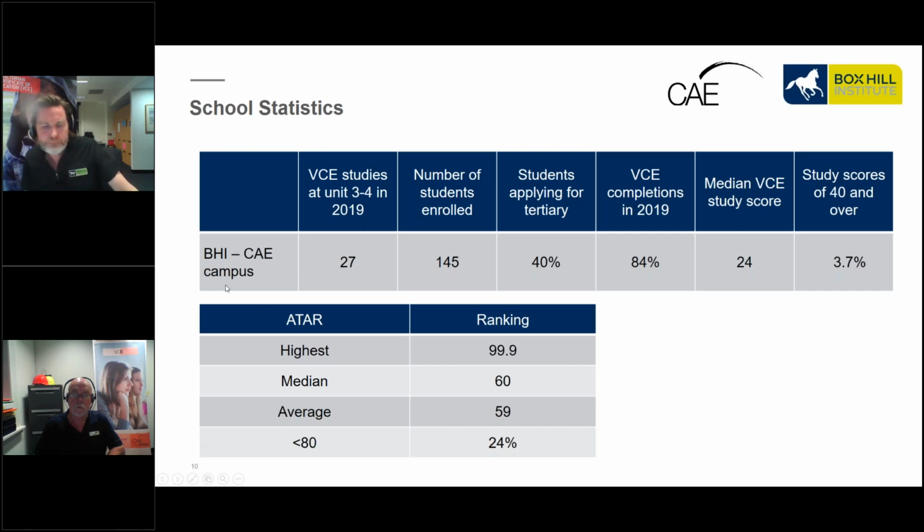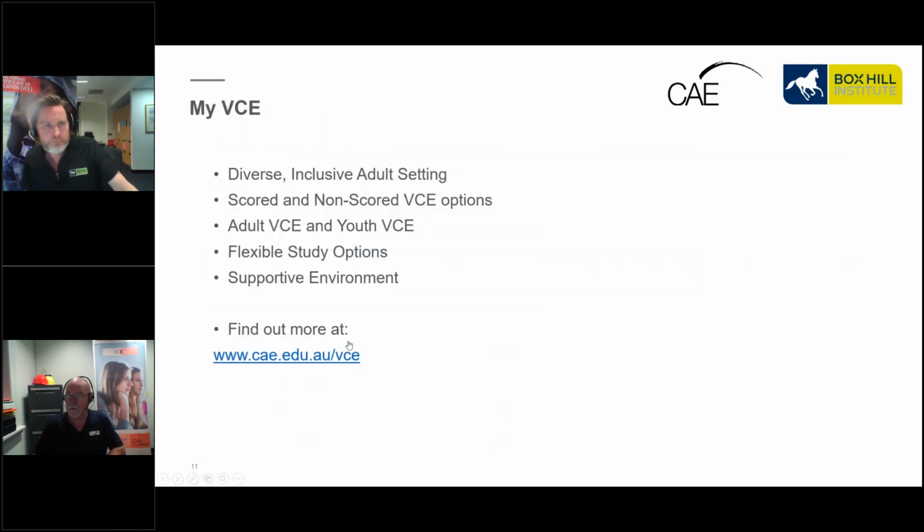Okay, so the next part that we're going to have a look at is that idea of inclusiveness and diversity that Owen was talking about. I'm going to go through and talk about most of these points. We are an adult setting. What that means for you is that people are treated within the CAE Box Hill Institute environment as young adults ranging to older adults. Now, with that comes a set of responsibilities. You're treated like an adult, so you bring those requirements to your study and your enrolment here.